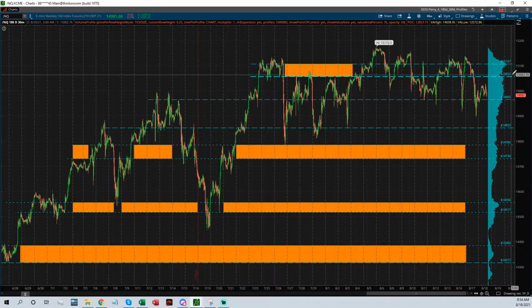So until you get back over 15,060 to 15,110, it's more of a sell the rip kind of a market for the NASDAQ.